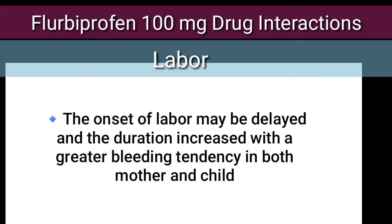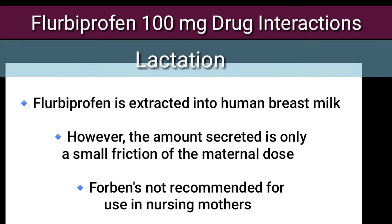Well, now about lactation. Flurbiprofen is excreted in human milk, and it is not recommended for use in nursing mothers.